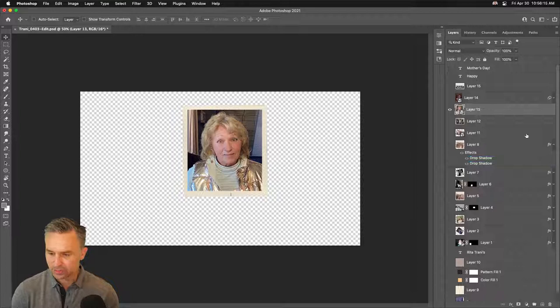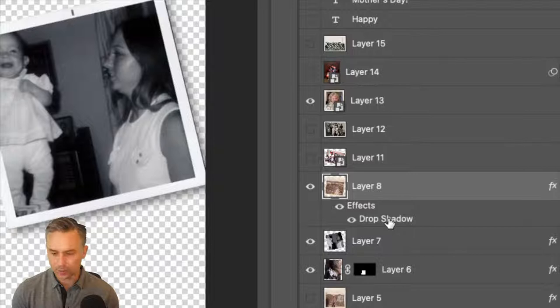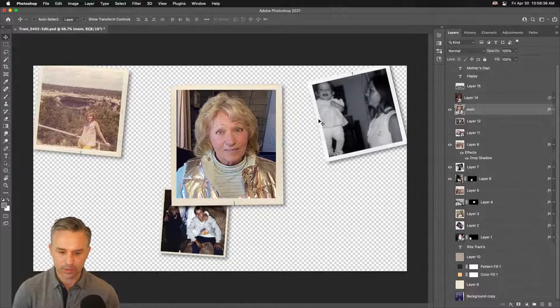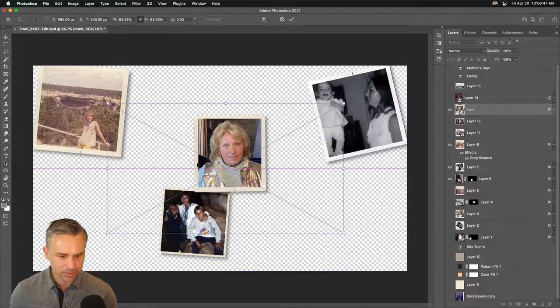Right? I already have these drop shadows on these other photos. It's like, hey, I want to use those same drop shadows, right? Let's just go over here. Just grab it, Option key, drag it up to this one right here. Boom, and it adds that drop shadow, as you can see. There we go. Shrink it down. That's really interesting that it made it that large. All right, there we have it.